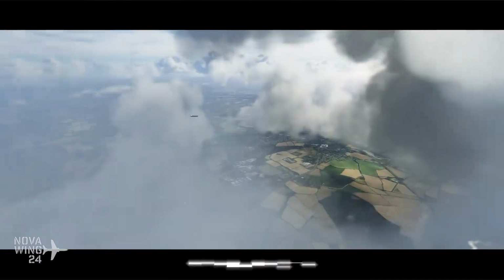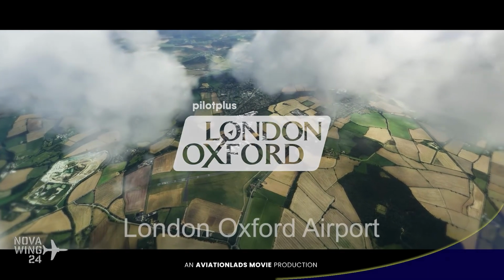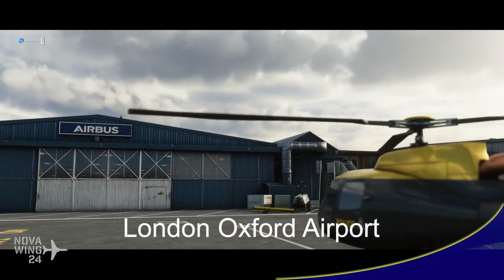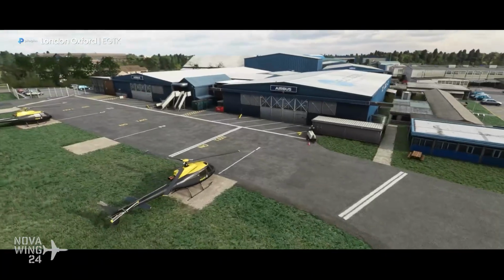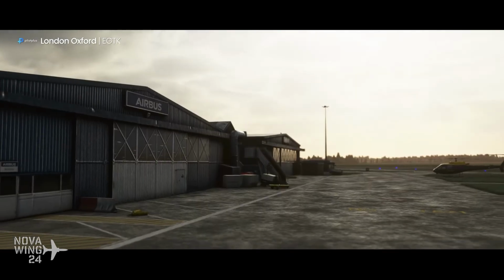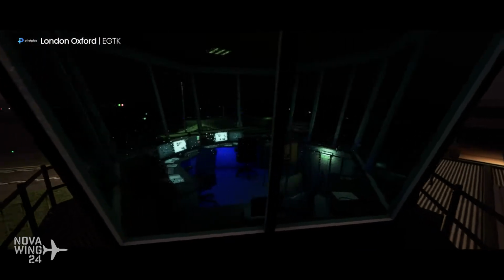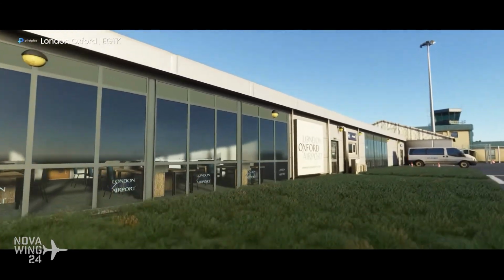All right, moving on to the other airport release from the Orbix stables, from developer Pilot Plus this week. They released their edition of London Oxford Airport, which is a small business aviation hub, 40 miles northwest of Greater London in Oxfordshire. Originally it was always a civilian aviation field, was taken over and used by the Royal Air Force during the Second World War, but has moved on to become a hub of business aviation going throughout Europe and beyond.